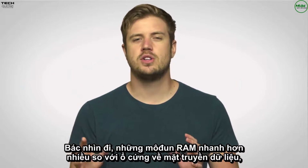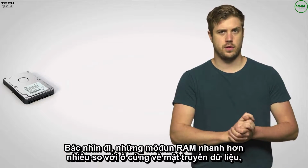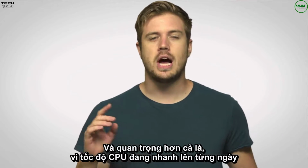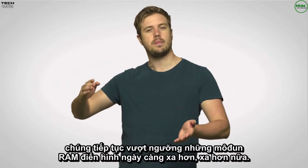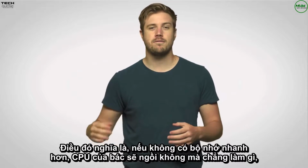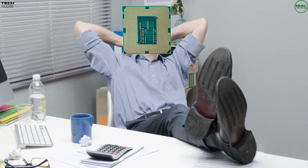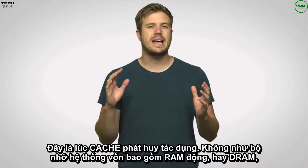You see, those RAM modules are a heck of a lot faster than, say, a hard drive in terms of data transfer, like a lot faster. But your CPU actually wants data much faster than your RAM can even provide it. And on top of that, as CPUs have gotten faster over the years, they continue to outstrip typical RAM modules by wider and wider margins, meaning that without faster memory, your CPU is going to be sitting around doing nothing, like an unproductive employee, as it waits for RAM, and you'll run into bottlenecks as a result. This is where cache comes in.